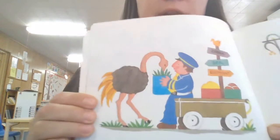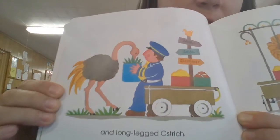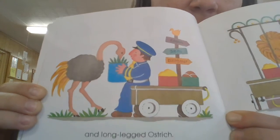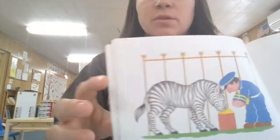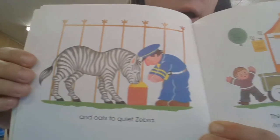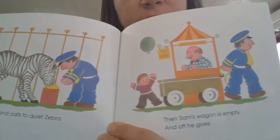And long-legged ostrich. Ostrich? Looks like eating some plants, maybe. He gives fresh meat to the lion, and oats to quiet zebra. And then Sam's wagon is empty, and off he goes. Feeding zebra, and now he's all done. He's leaving.